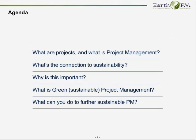So the agenda today is what are projects, because not all of you are project managers, and a basic introduction to project management. And importantly, I think we won't dwell a lot on that, the connection to sustainability. This is something where we think we have something. For a couple of years now, 3 or even 4 years, we've been asserting that there is this connection. And why it's important, we'll cover today.